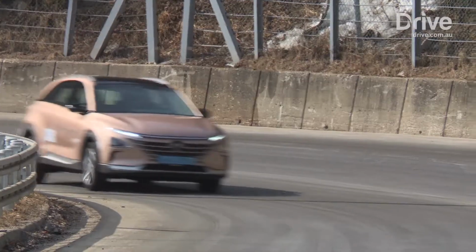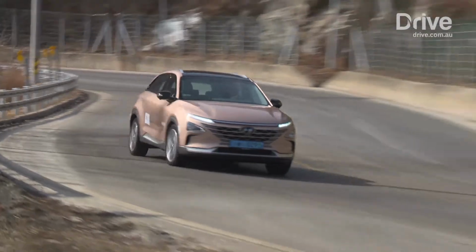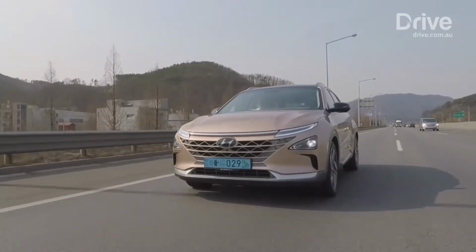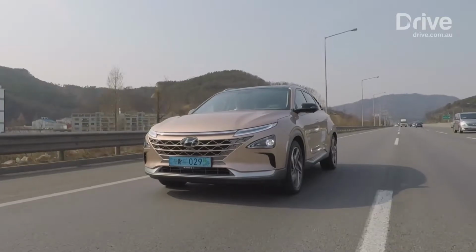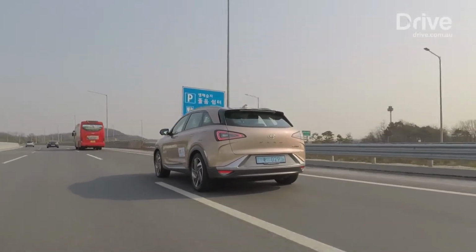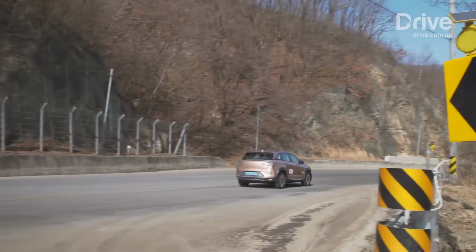So what's it like driving the future? Well, to be honest, it's not that much different from what we have today, because at its core, the Nexo is really an electric car. It just happens to have the hydrogen fuel cell under the bonnet, producing said electricity. So when you put your foot down, it goes. It's got pretty good performance for a mid-size SUV. It's not a Tesla. Don't think of it as ludicrous acceleration. But with 120 kilowatts of power and 395 newton meters of torque, it goes good. It's got plenty of go.